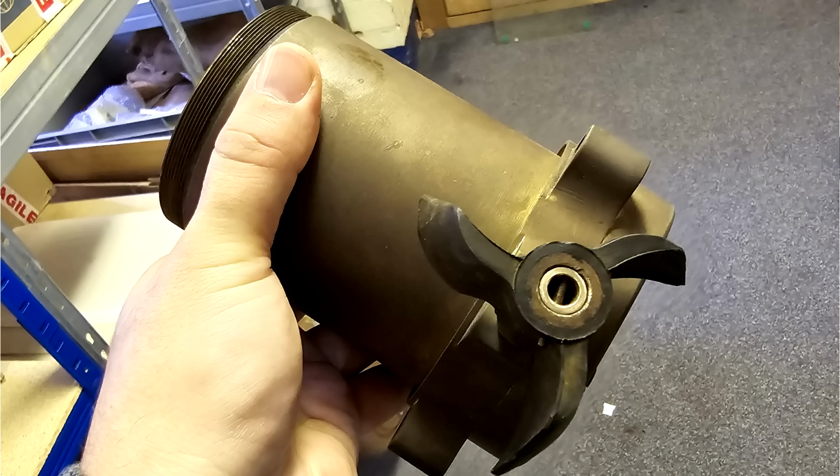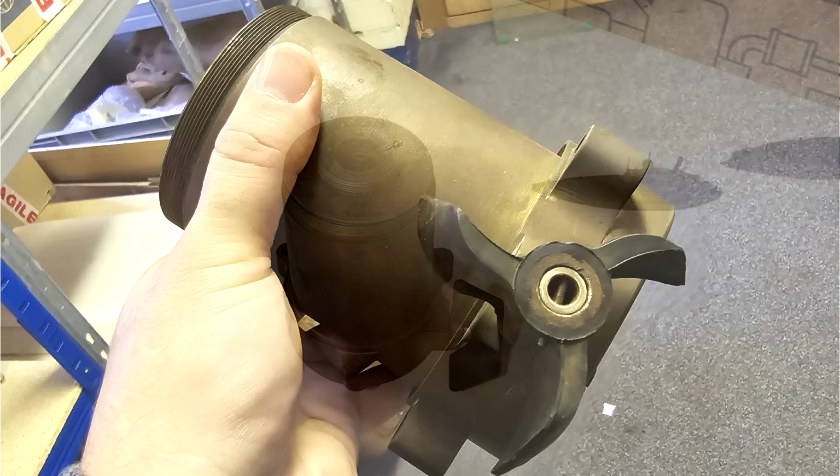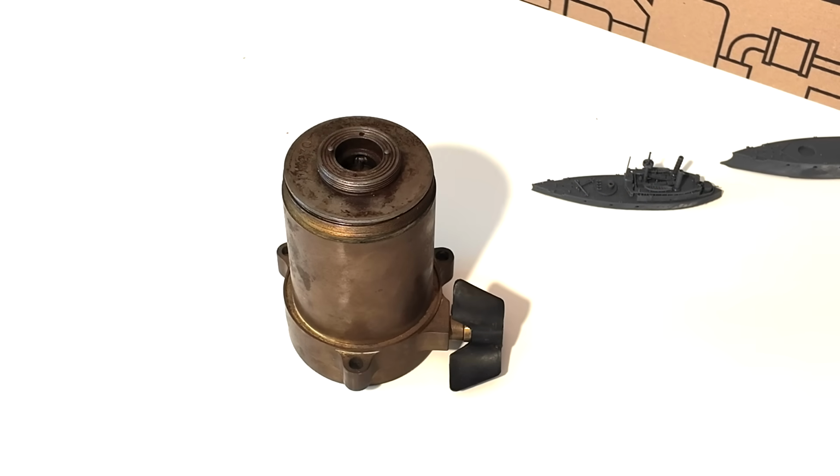Now, the PI-4 series actually started out with the Italians. The original Italian design, which the Germans labeled PI-4, was then brought into service with the Kriegsmarine for use in the latter stages of the war. Now, the Italian version actually had a brass spinner.